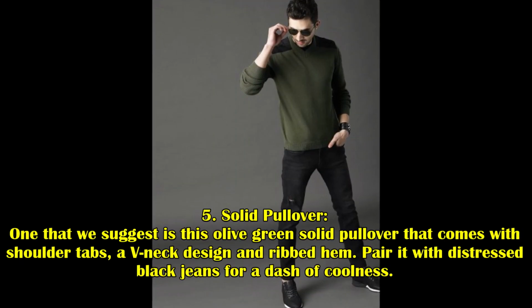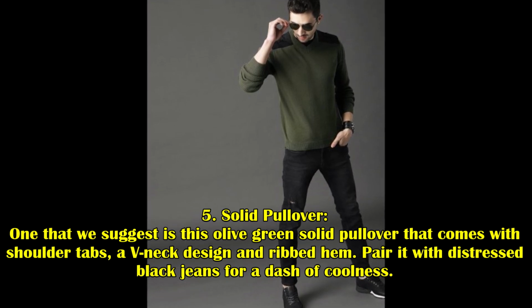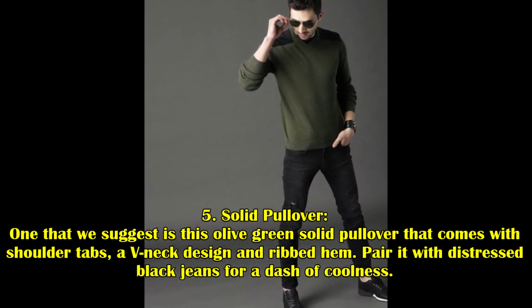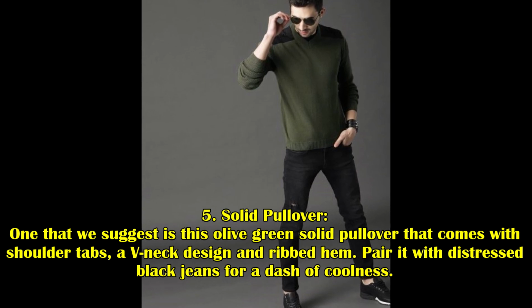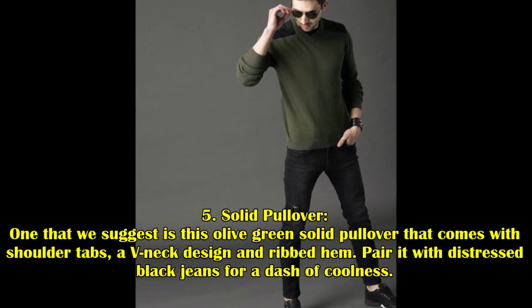Number 5, Solid pullover. One that we suggest is this olive green solid pullover that comes with shoulder tabs, a V-neck design and a ribbed hem. Pair it with distressed black jeans for a dash of coolness.